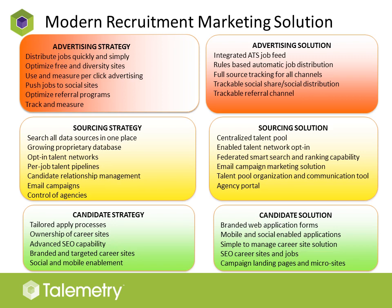The other strategy they're looking for is, look, I don't want to keep paying $400, $500, $200, $120 for a posting if it's not bringing me anything. I want to optimize free, and I want to optimize diversity sites, and I want my OFCCP compliance around my advertising strategy. I want to use and measure pay-per-click advertising.